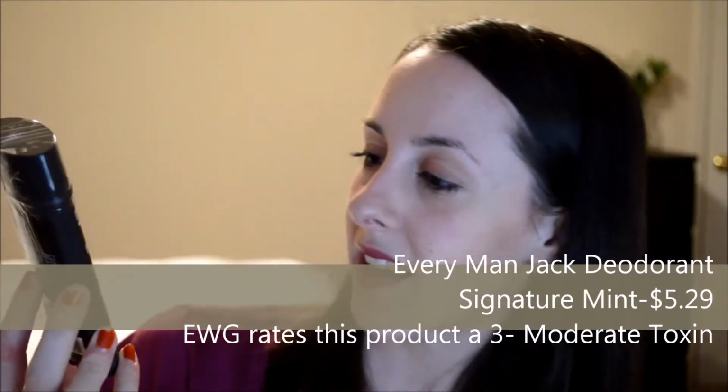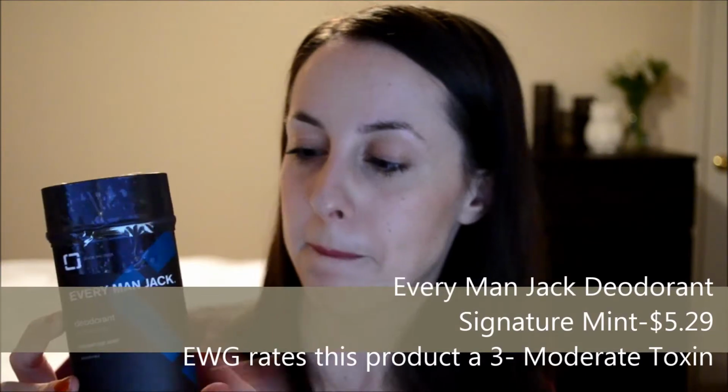It's called Everyman Jack, and it's an aluminum-free deodorant. The only thing that we didn't like about this is that it has fragrance in it. But my husband has a really hard time finding a deodorant that's going to keep him smelling fresh, that he actually likes the scent of, and is not containing aluminum. So this is the only deodorant that we've been able to find that he really, really likes. The smell of this is actually really good. And I believe that the fragrance is a synthetic fragrance. I'm not 100% sure on that, but the scent is signature mint, and it's not overpowering. It actually smells natural and it smells good. And this is the best one we've been able to find for him so far.